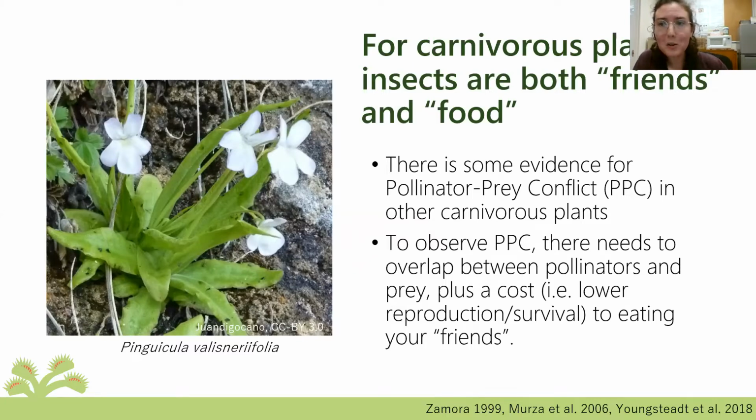To confirm that pollinator-prey conflict is actually happening, we need to first confirm, one, that there is overlap between the insects visiting the flowers versus those being caught in the traps, plus a cost associated to eating your friends. One might consider that, sure, maybe you catch one of your pollinators every once in a while, but then you're still getting a good meal and you're still able to provision your seeds. So it's not necessarily cut and dry that it's a bad thing to eat your own pollinators, or it might not happen at a high enough frequency for it to even matter.